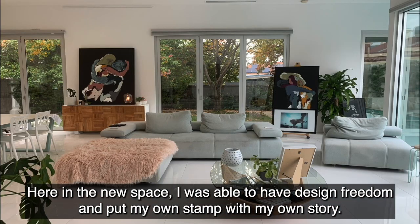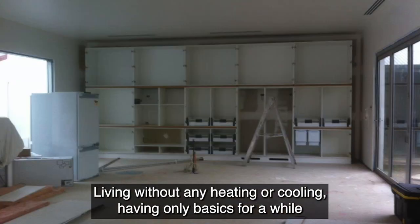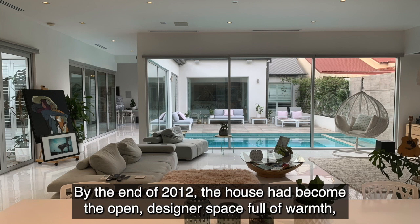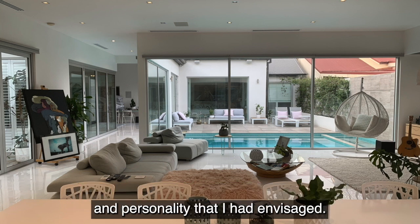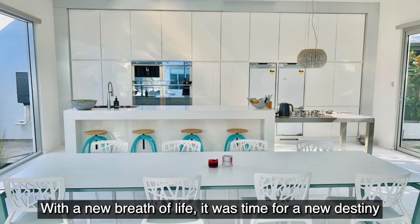with my own story. But it was interesting times too. Living without any heating or cooling, having only basics for a while, often made me think of those past souls that lived here. By the end of 2012, the house had become the open, designer space full of warmth and personality that I had envisaged. With the new breath of life, it was time for a new destiny.